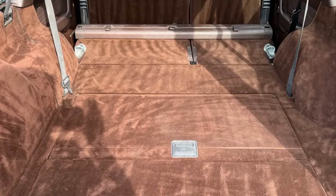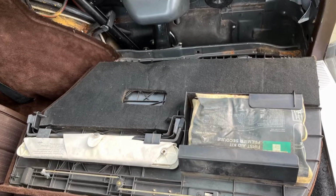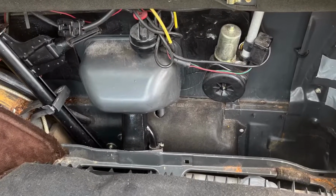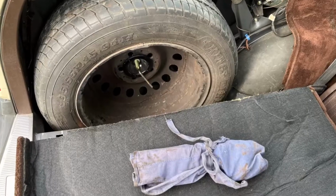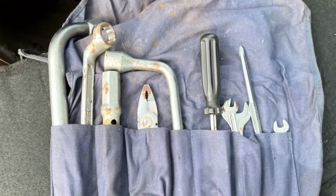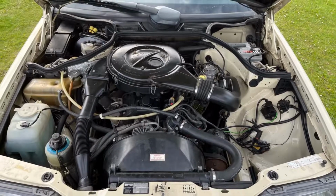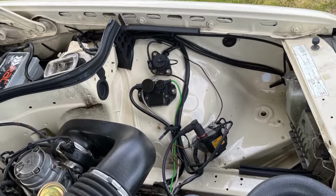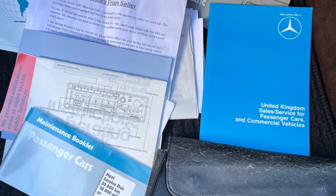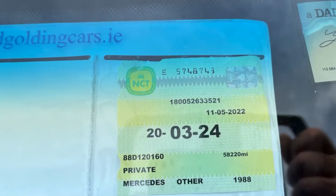Here she is with all the seats down, a very useful load lugger, and the dog guard in the up position. Comes with the first aid kit, warning triangle. Here you can see the reservoir, electric aerial, spare wheel, small tools all complete. And a really clean engine bay. Credit to its previous owner. Absolutely magnificent for a 34-year-old car. Look at this. Comes with the full book pack, including service book, and she's NCT till 2024.